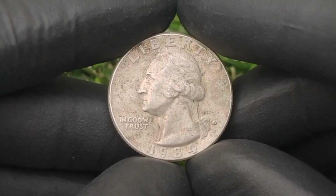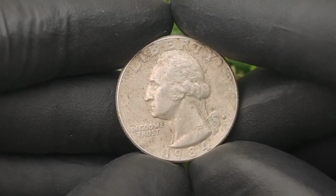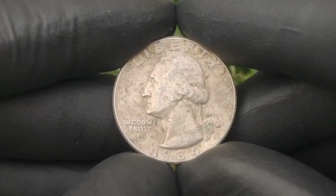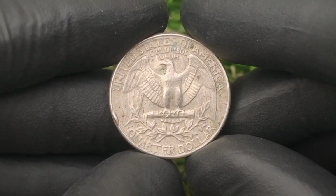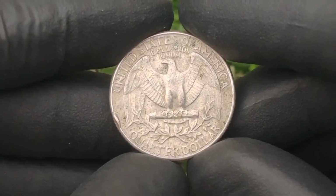One of the most significant errors associated with the 1984 D quarter is the doubled die, a phenomenon that occurs when the die used to mint the coins becomes improperly aligned, leading to the designs appearing duplicated. This alignment malfunction can create a dramatically noticeable effect on the coin, especially in the lettering and other ornamental designs, turning an otherwise standard quarter into an extraordinary piece of numismatic art.